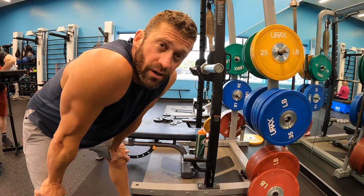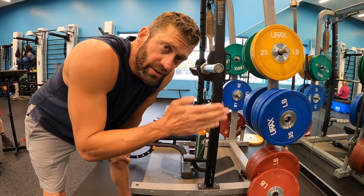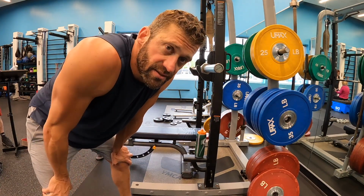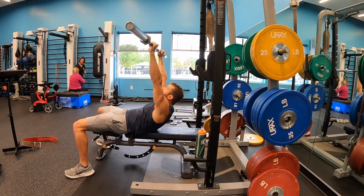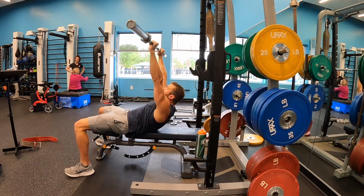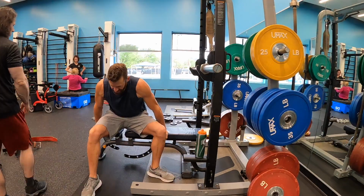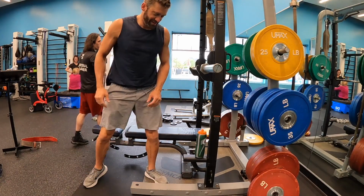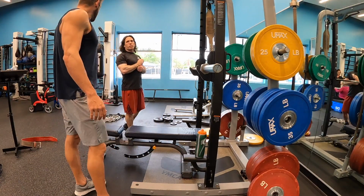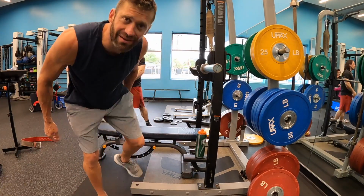Okay, a little core work. Crunches with the barbell. Keeping the bar on the same plane right over top of my chest. So powerful knocking weights off for you. We still got the 20 pounds on there. What? Wait, what? We're going 65 pounds. Oh my gosh, he's trying to kill me.